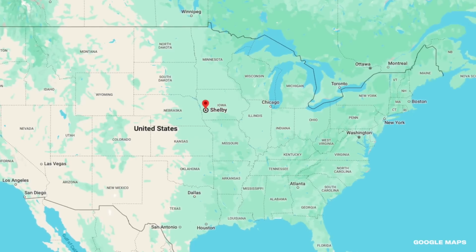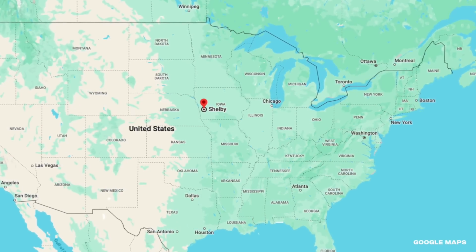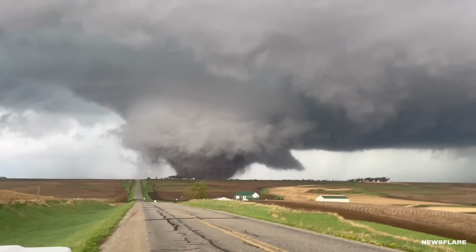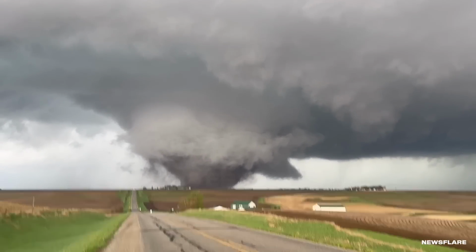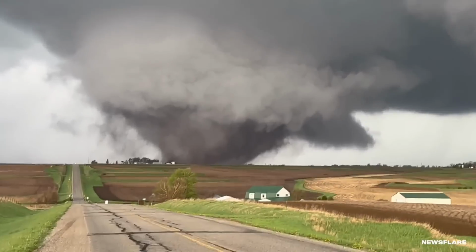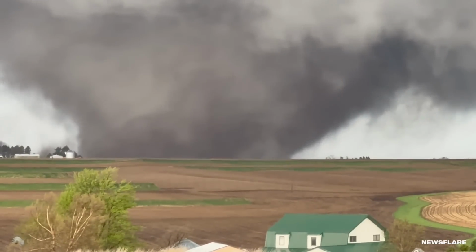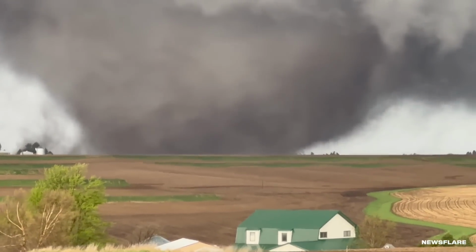One of those storms destroyed multiple homes and farmsteads near Shelby, Iowa, a small city about 40 miles northeast of Omaha. We believe this was the EF3 tornado that, according to the National Weather Service, grew nearly a mile wide, with wind speeds topping 160 miles per hour. Watch how close it came to wiping these two farms off the face of the earth.